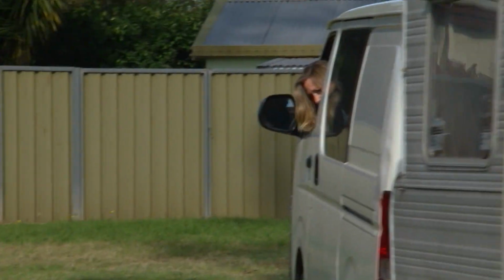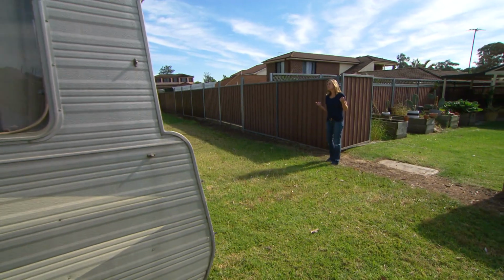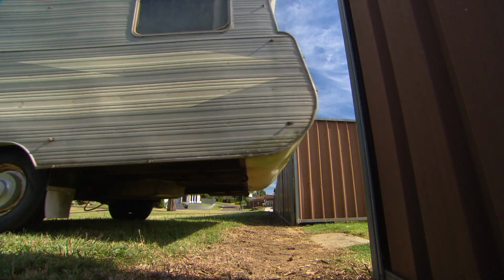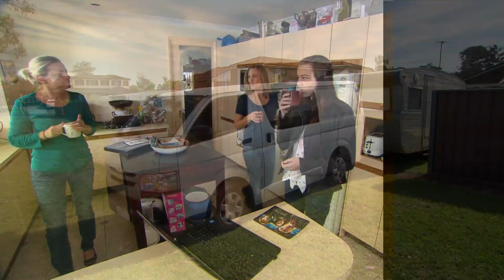Like this, but just the truth. We found this caravan online for $1,500. So let's meet Jen and her daughter Chelsea. Tell me all about it.